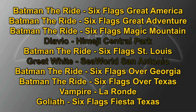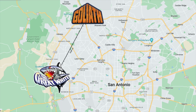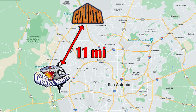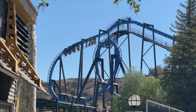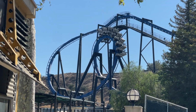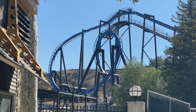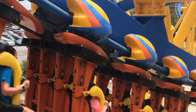In the US, Batman clones are definitely a bit oversaturated. The most exaggerated example of this is in San Antonio, where a pair resides just 11 miles apart. Yes, really. However, the mass cloning of this coaster is definitely justified in my opinion, as it's a huge hit, at least amongst enjoyers of intense and forceful experiences. Although it's definitely not too popular amongst anyone else.